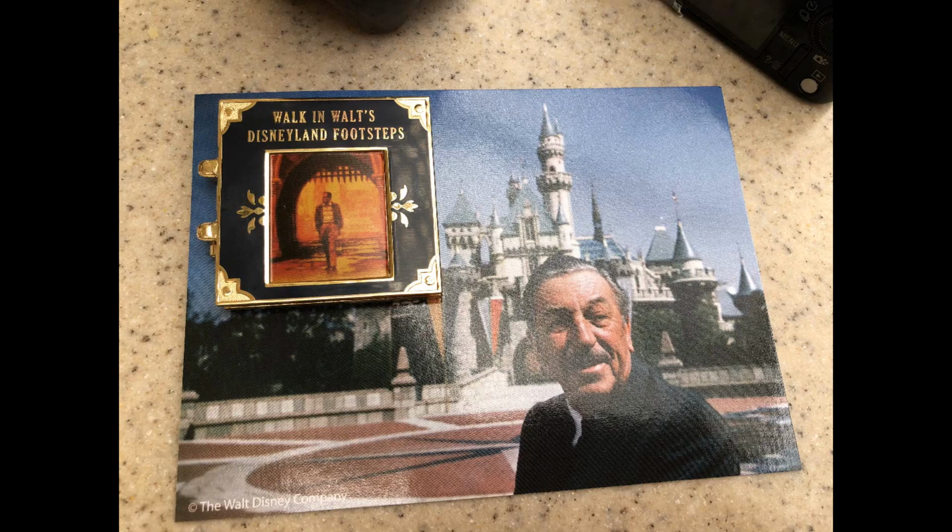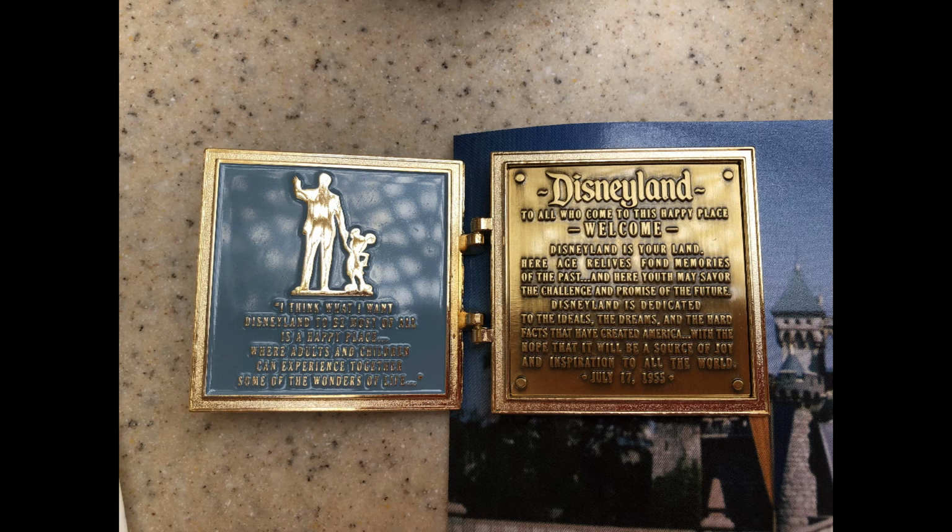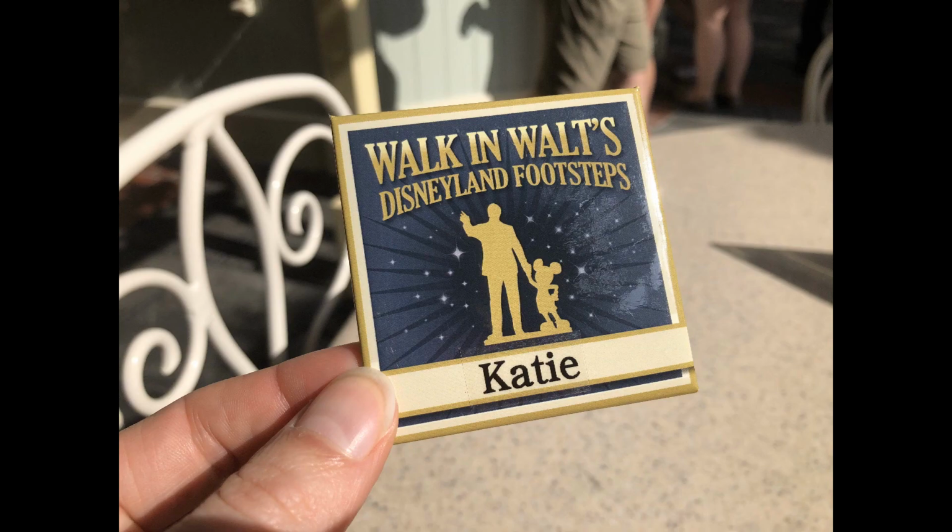And you get a commemorative pin as well, which was absolutely lovely. It's a really beautiful pin. It's on a postcard, and it's like a little book that opens up, and inside it has a quote from Walt Disney in it, which is a really nice memento. Obviously you get to keep your Walk in Walt's Footsteps name badge as well, which is really, really nice.